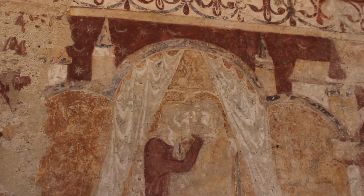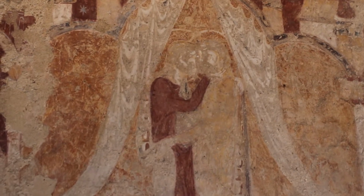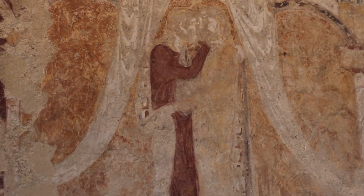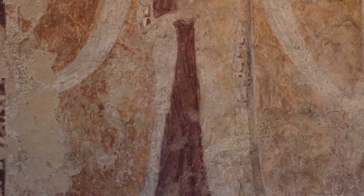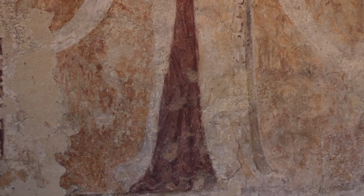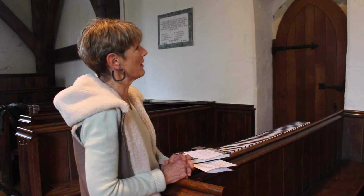And the detail of the painting of their bodies is brilliant because it's certainly two pregnant women. And behind them is a lovely medieval curtain, and the towers of Nazareth on the left and Elizabeth's home in Judea on the right.